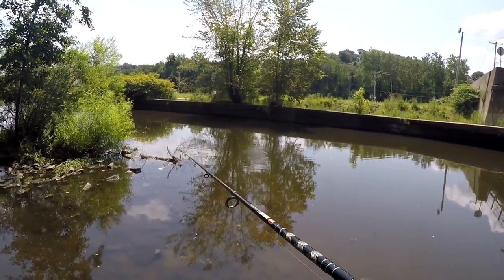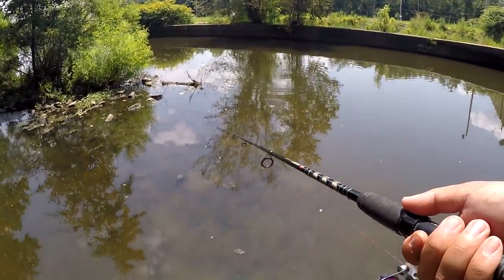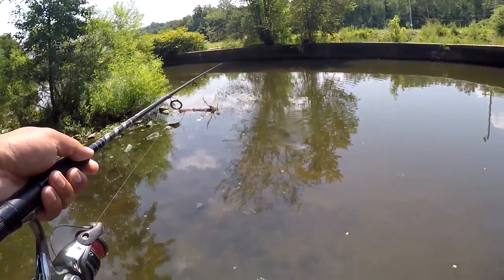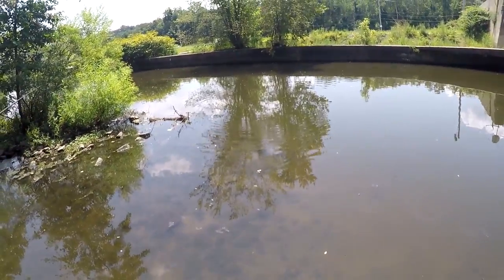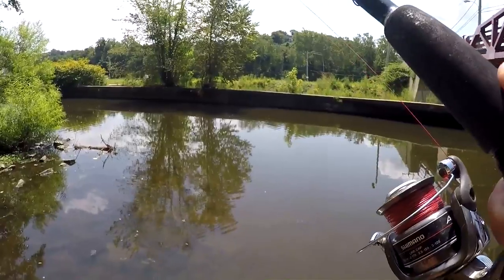Look at the turtle after my Senko. Look, he's swimming all the way back. Are you kidding me? Yo, exercise, turtle. Exercise, boy. Look at that. Oh, he gave up. Finally realized, right? Something's wrong with his worm.